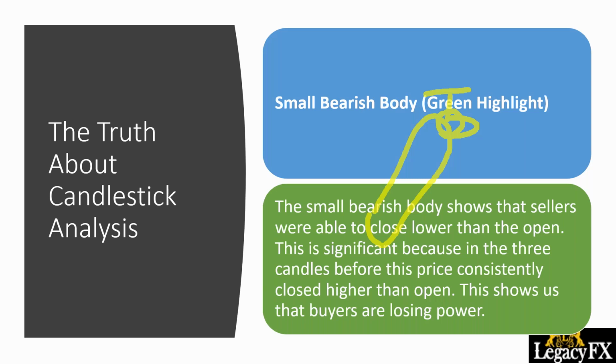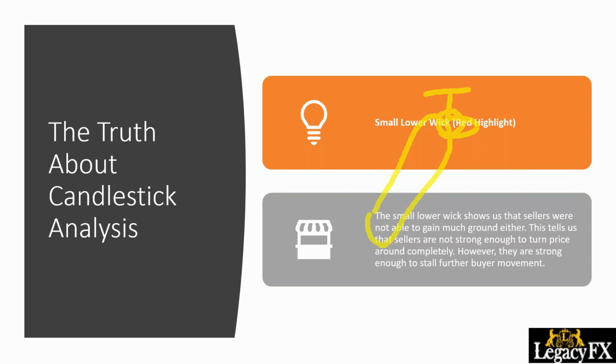So the small bearish body shows that sellers were able to close lower than the open. This is significant because in the last three candles before, the price consistently closed higher than open. This shows us that the buyers may be losing power. We also have a small lower wick. That means that the price closed near the low.